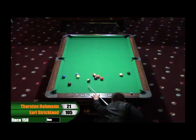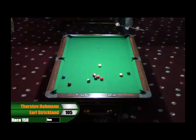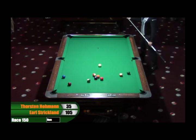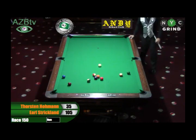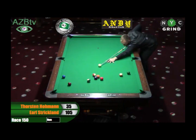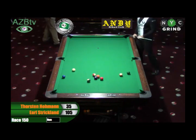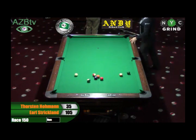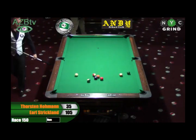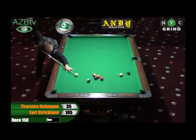Rolling in the corner. You favor the side rail a little bit. Your speed's got to be good. What a great shot. At this point, Earl's got to start getting mentally prepared that if he does get a shot, he's going to put some damage on this guy, because you might not get too many shots from here on in for the rest of the match. That's right. You can expect a couple, so you got to be ready to shoot.